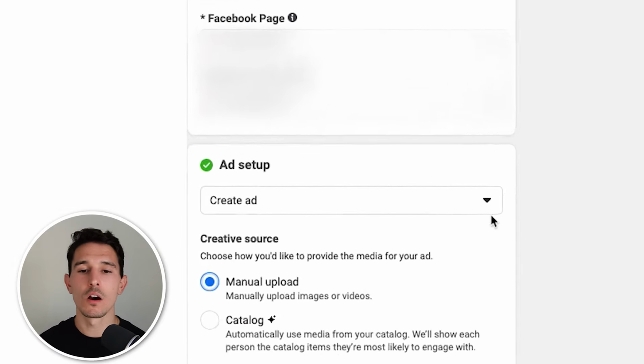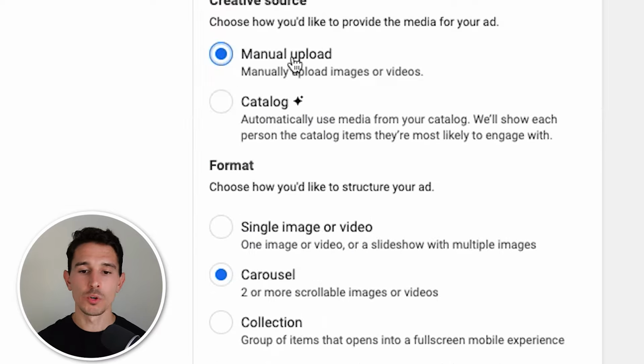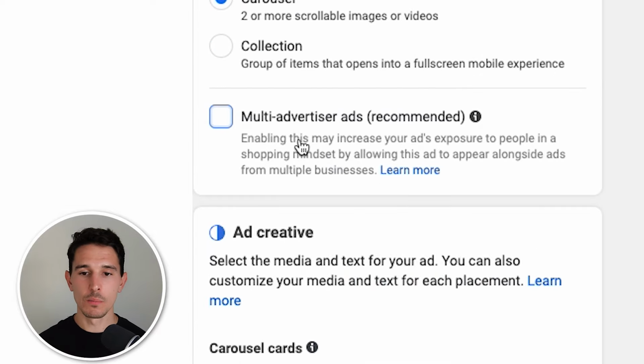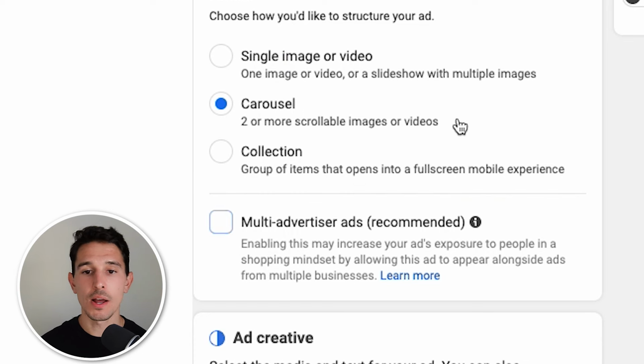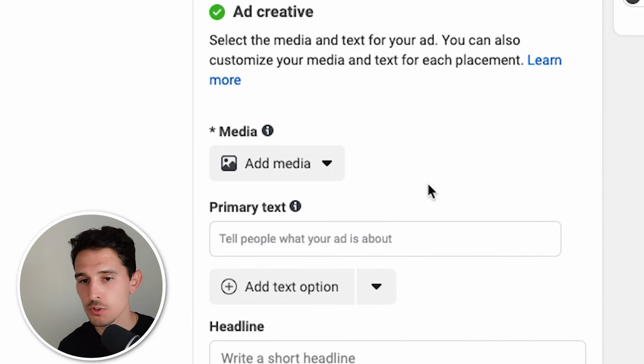I'm just going to break down our basic settings for all of our ads, and then I'm going to tell you exactly what types of ads you should be running, how many ads you should be running. We're using manual uploads. We are not selecting multi-advertiser ads. Take that off. It's garbage. You're going to show up next to Temu, and that's about it. Then as we scroll down, when you're adding your media, make sure you add a combination of videos and pictures, which we're going to get to.